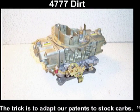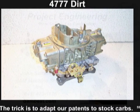And there were some tricks to getting our patents in some stock-looking carburetors. Right now, if you go to some of the circuits where they only allow a stock-appearing carburetor, we're doing pretty well. In a 2-barrel, just changing the metering block and putting in one of our metering blocks is worth about 12 foot-pounds of torque. This 4-barrel, and that's a finished carburetor, it looks stock, but there's about 50 horsepower in that carburetor.